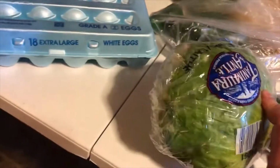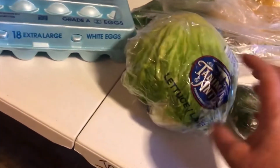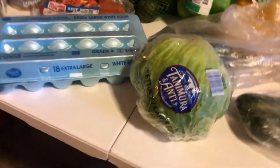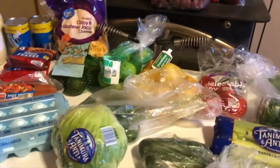Jalapenos, some lettuce, celery. I've got celery on the brain. So that's it for the refrigerator stuff. I'll be back with the frozen foods.